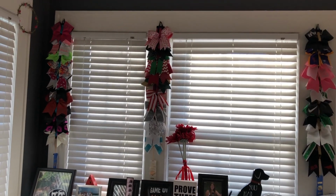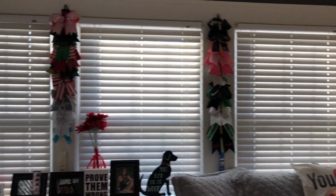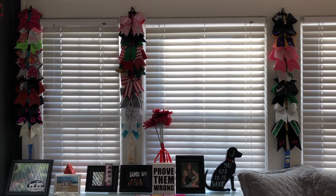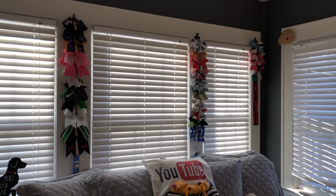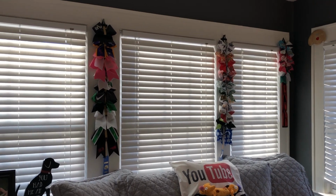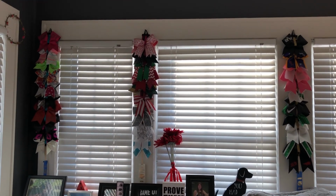Up here I just have some of my cheer bows. I know I have a lot, but every cheerleader has a lot of bows. So these are all my cheer bows.